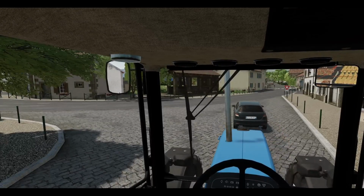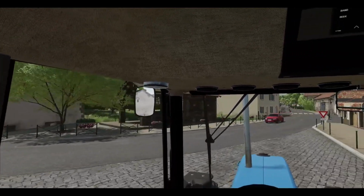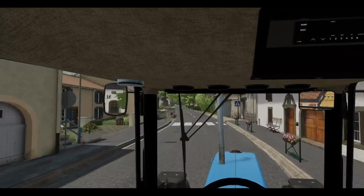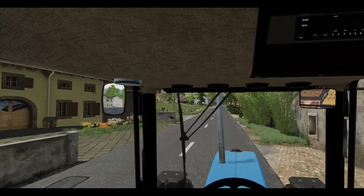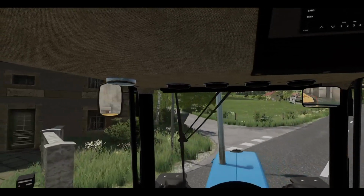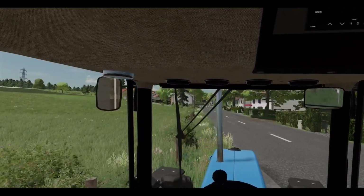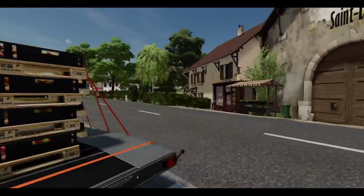Whoa, blimey, why'd you slam your brakes on me? Doesn't seem that bothered. Oh dear. Right. Up the other side of the road, as I usually do, and we'll get all this sold, shall we?